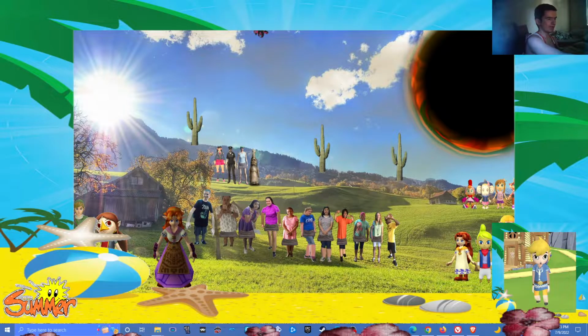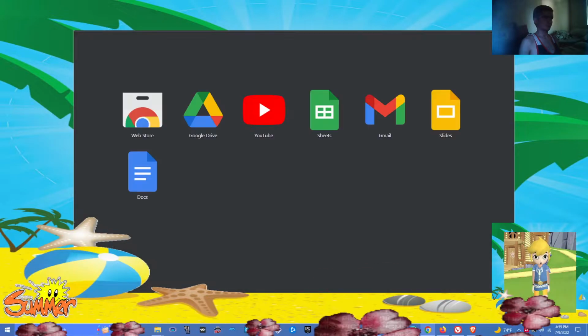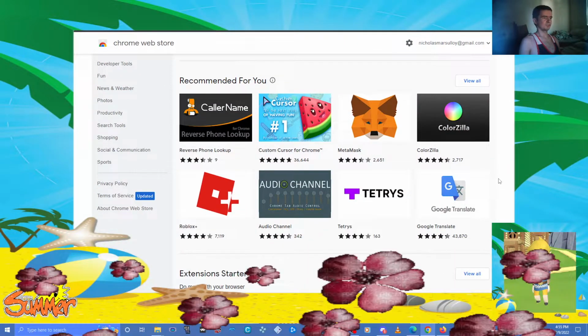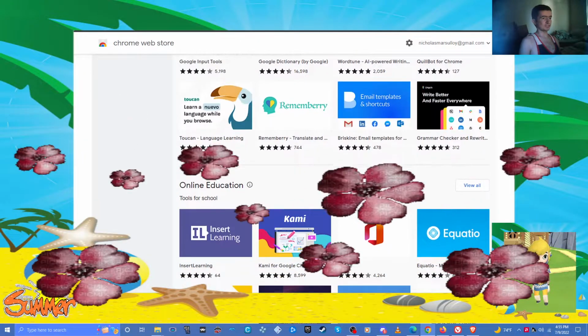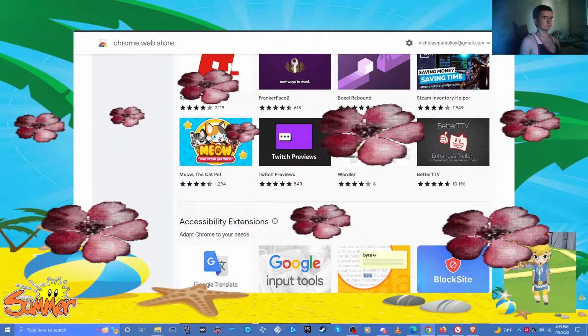The only one I'm not going to use is Chrome, because Chrome is the most popular browser out there because it has the most extensions. Why do a lot of people use Chrome? Because it has the most extensions you could use. That's the big reason why a lot of people use Chrome. Same with Brave. It has that feature.